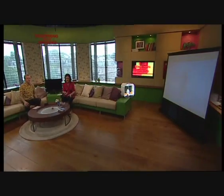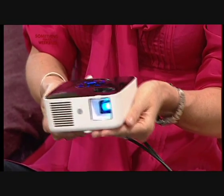So it's got integrated speakers, so it's got quite a good sound to it as well. OK, good. That's a good idea. It's quite small as well. How much is that? Yeah, it's very small. It's £500, but it's sort of handheld, so you can carry it around. It's very portable.